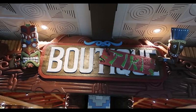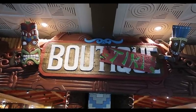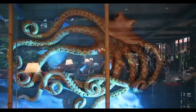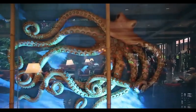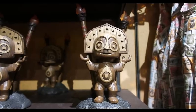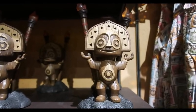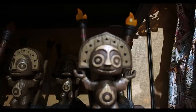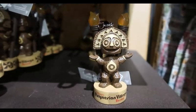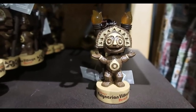I'm going to go into the Tiki gift shop at the Polynesian Resort Hotel and see what's available. I absolutely love this window display at the Tiki. For $55, you can get this little Tiki god with torches that, if you flip a switch, will light up. But if you'd like a smaller version, they have a Christmas ornament that's only $25.